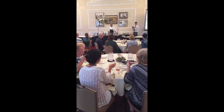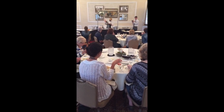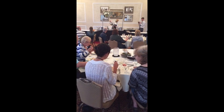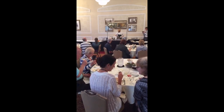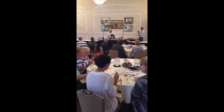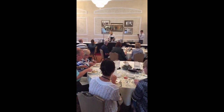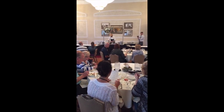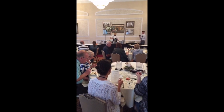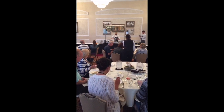Never quite sure how these things are going to come out. That came out really well. I'm excited. And we're going to get the rest of our soup in here. Trying to get every single bit of product out of this pot because we're going to go back into this pot whenever the soup is finished.